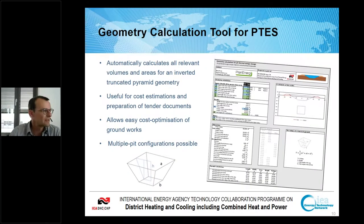For the pit storages, also a geometry calculation tool was developed during a project by PlanEnergi. This is a spreadsheet tool developed in Microsoft Excel. It automatically calculates all relevant volumes and surface areas for an inverted truncated pyramid geometry. That's the most common geometry that is applied in Denmark. It is very useful for cost estimation and preparation of tender documents, or also configuration of simulation models, for example. And it also allows for an easy cost optimization of groundworks. And in the second part, it's also possible to consider multiple pit configurations.